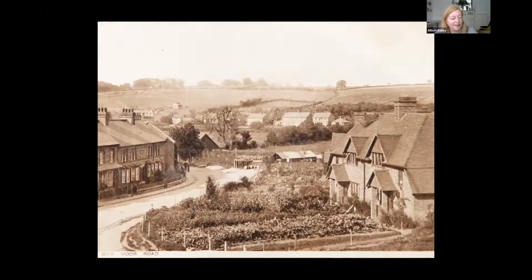Now in 1928, Chesham Bois decided they needed another 12 council houses for their residents, but they thought it'd be best if these were sited in the Amersham parish rather than Chesham Bois, which really made me smile when I read that, because with the current development plan that the council have had to work on recently, of course, Chesham Bois allocated their housing requirements to Aylesbury Vale at that point. So little changes, doesn't it?